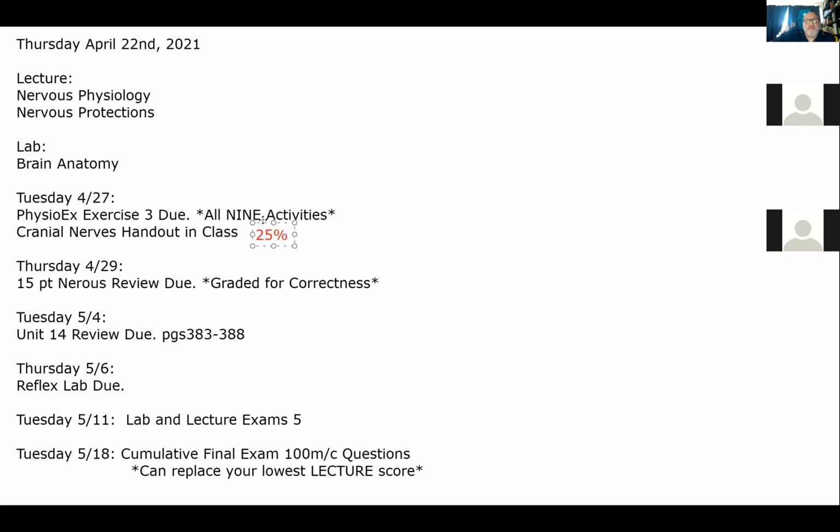Thursday next week, your 15-point nervous, apparently I don't know how to spell nervous, review is due. And remember, that is graded for correctness, and it really emphasizes that relationship between structure, function, and location. Those things that we have talked about and will continue to talk about even more as we move on today and into the spinal cord.